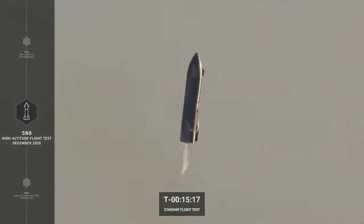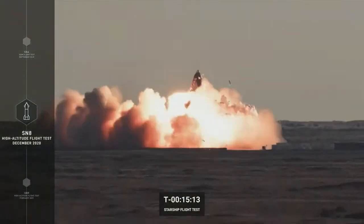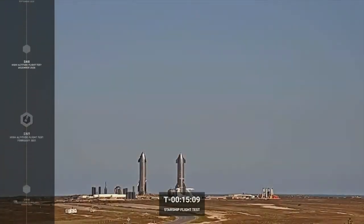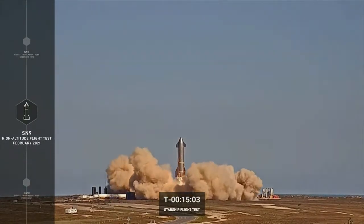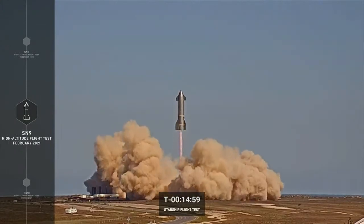In fact, we should be able to see that unfortunately failed landing. Boom. It was fun to watch, though. Rapid unscheduled disassembly, but learned a lot of data. Now, the testing continued on to prototype serial number 9. It took a 10-kilometer flight. That's about 6.2 miles up.